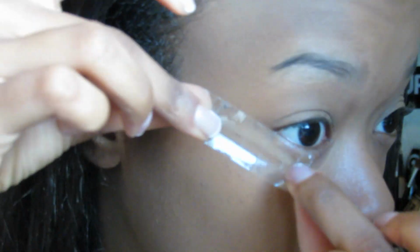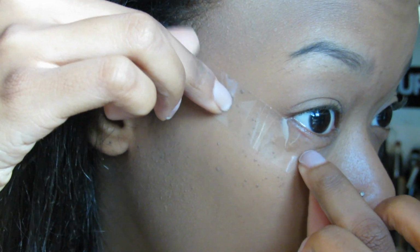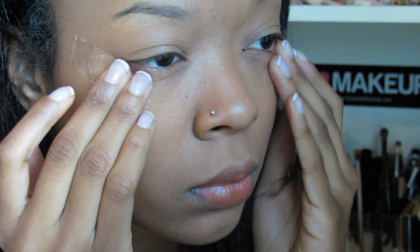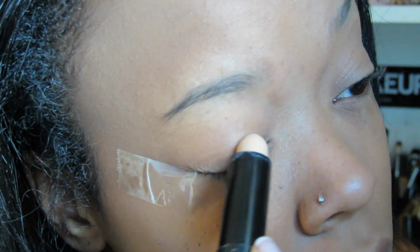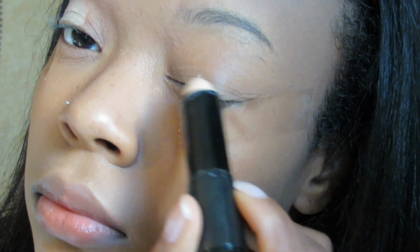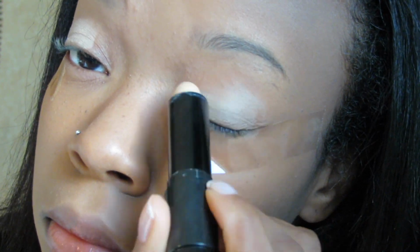Next thing that I do is I'm going to take some tape so I can get some clean edges when applying my eyeshadow. I'm just going to put that along where I would usually put my eyeliner on each side. Now I'm just taking some E.L.F primer. I'm going to put that on each of my eyelids because this keeps my eyeshadow looking good for the day and it doesn't crease whenever I use this. I blend that in with my fingers so that I get an even application.